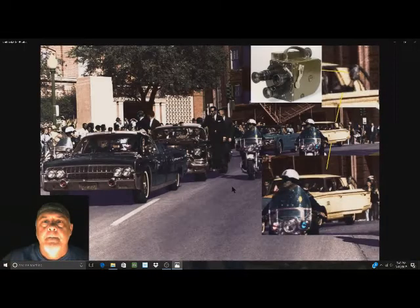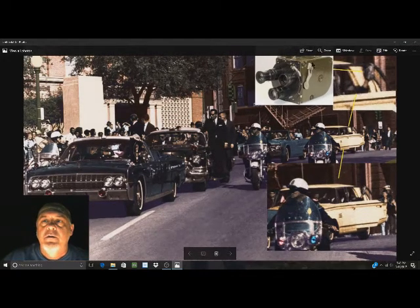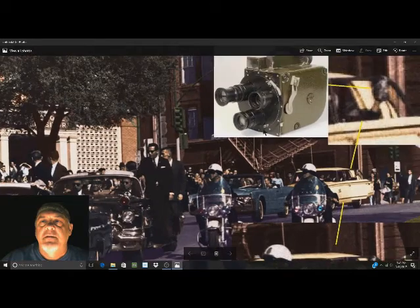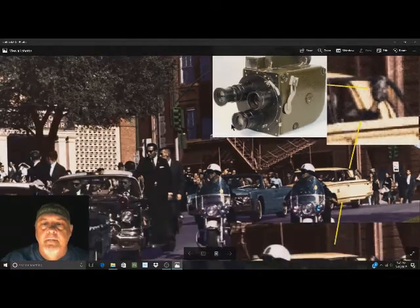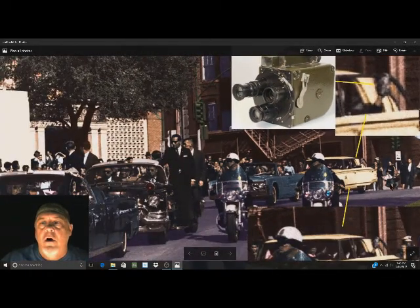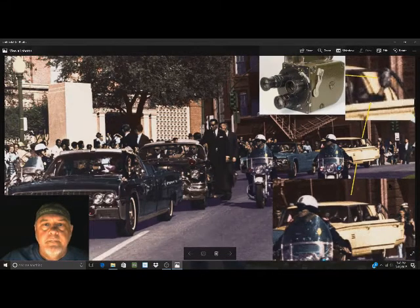Pull this up right here. This is not exactly the camera that he used. It's something similar to this one here. But this is the camera that's actually in his hand, something similar to what he filmed his Darnell film with. He was actually getting out of the car and started doing his filming. That's when we have the Darnell film.